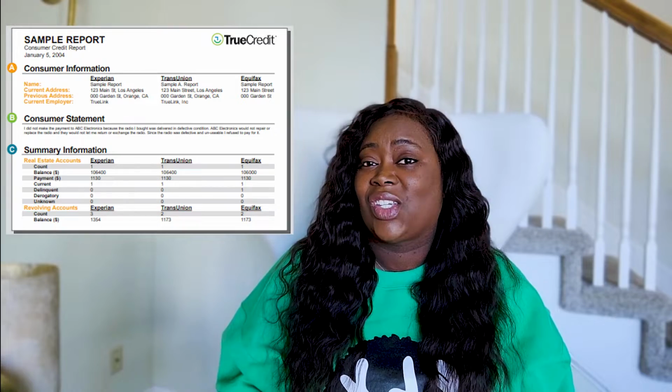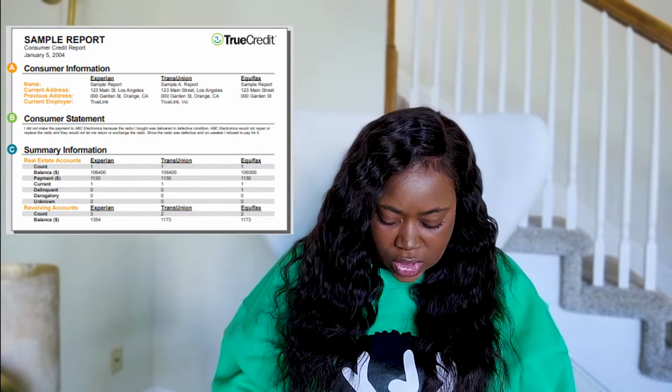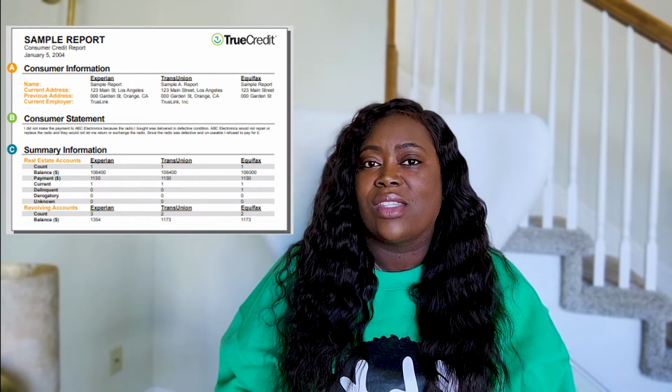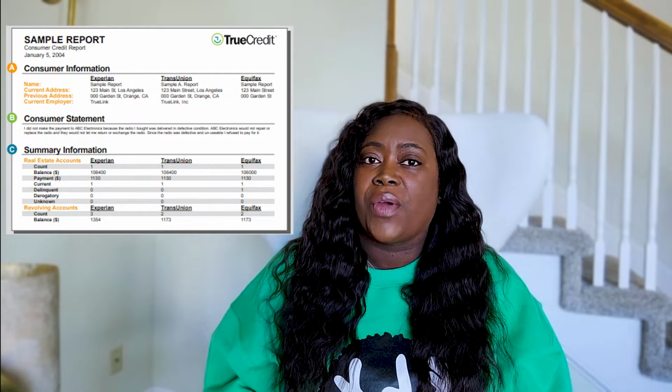Section C is the summary information. This just summarizes what is actually on the report: if you have any derogatory information, how many accounts you have, how many real estate accounts you have, mortgages, and how many revolving accounts you have. Like I said, this is just a summary of what's actually in the report. As you can see on the tri-merge report, it shows for each of the three major credit bureaus.